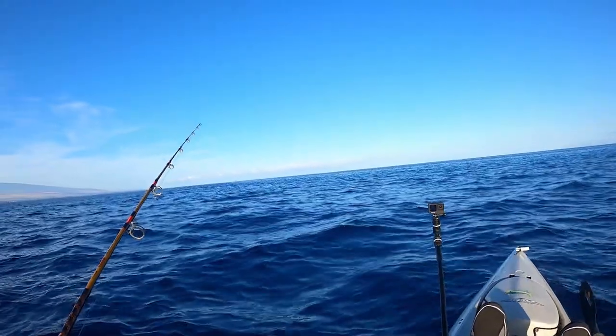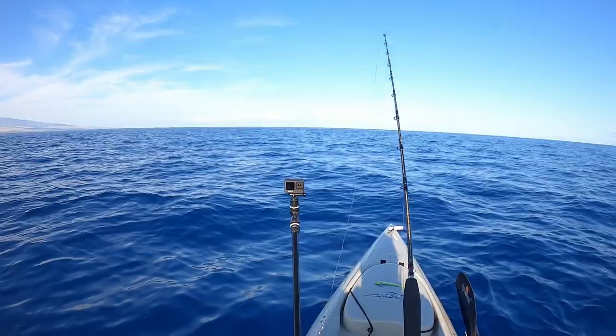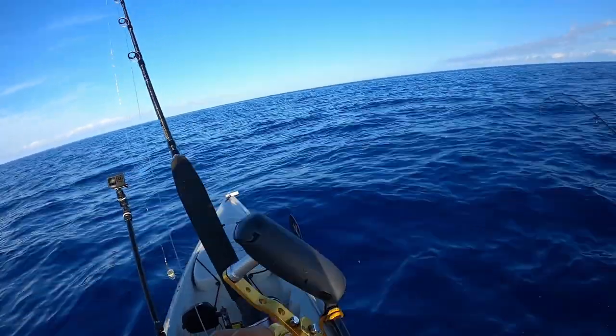Alright, bait did not cooperate. So, plan B, head out deep. Put some bait on the bottom. Right, I'm all set up. Looks like we're doing a slow drift out over the ledge. It's perfect.